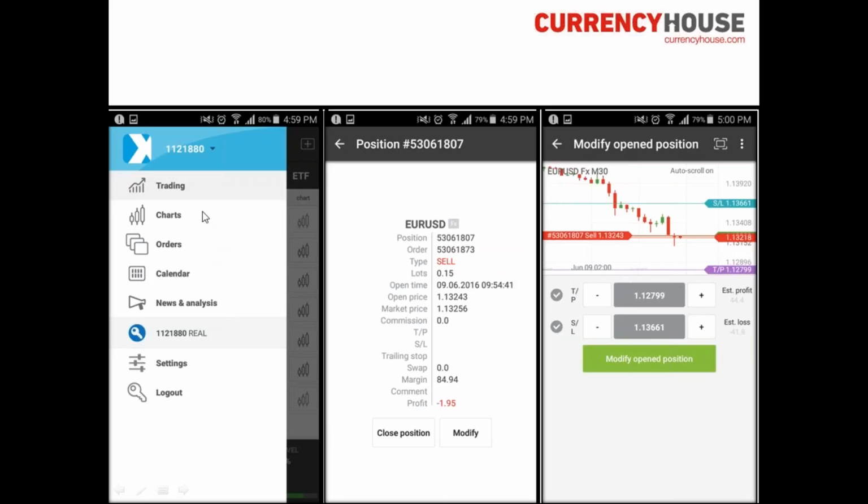Once you click on orders, you're going to see the positions that you currently have up. You can see that I currently have my Euro USD sell position, 0.15 lots, open. You then need to click on modify. Once you click on modify, that's when you're going to have the ability to set your stop loss and your take profit. So it's a very simple process.